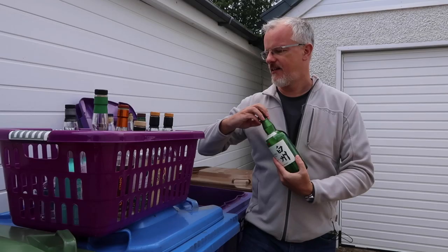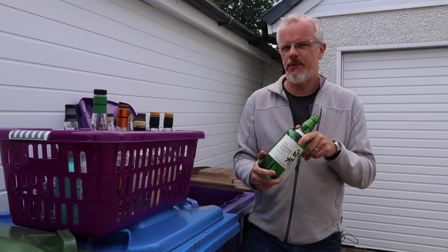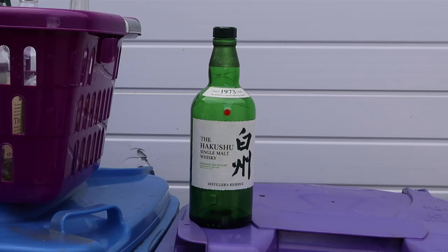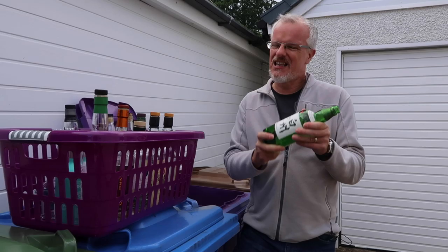Let's get started. Hakushu. This is the Distiller's Reserve Hakushu, which is their non-age statement Japanese single malt, and one of the affordable Japanese single malts, about £50 or £60. But it's still a wee bit pricey for a non-age statement, and I have to say my opinion of this whiskey is that it's still a bit young, honestly.